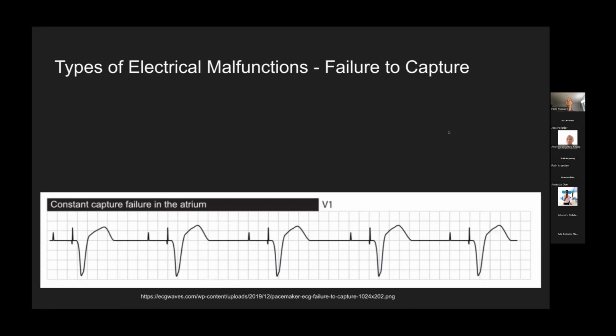So failure to get capture means that the pacer fired trying to cause a beat, but the heart didn't respond to it, right? So it didn't capture the stimulus and start the beat, is kind of one way of thinking about it. So in this case, it's not that the pacer is failing to provide the electricity, it's that the heart is failing to respond to it. It's kind of like it threw the ball, but nobody caught it.